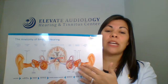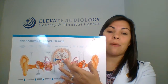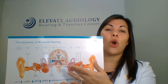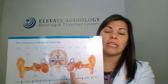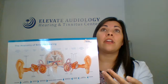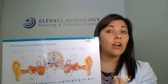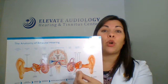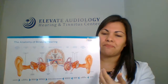So a conductive hearing loss happens in this area, sensory neural hearing loss happens in this area, or a mixed hearing loss means that there's something going on with both, the sensory neural component being permanent and then sometimes the conductive component being temporary. Or for individuals that have had middle ear surgery or reconstruction or removal of a growth, there's often some permanent conductive component there that we just have to overcome as well.